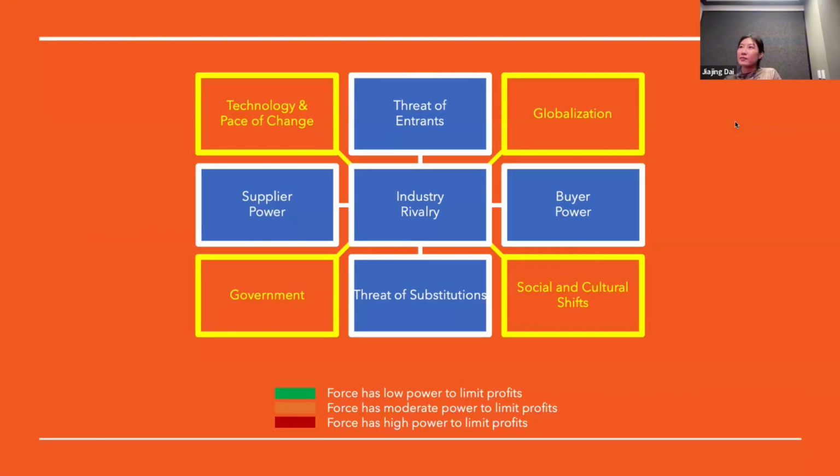Actually, technology and pace of change will be the higher force to limit profit, because anyone will come up with the tech, because tech cannot be the moat here. People are working day and night to replace them. Rate of entrance is low because entry barrier is low. Globalization will kill it because someone in China can come up with a better price parity to solve the same problem. Buyer power can be a thing.